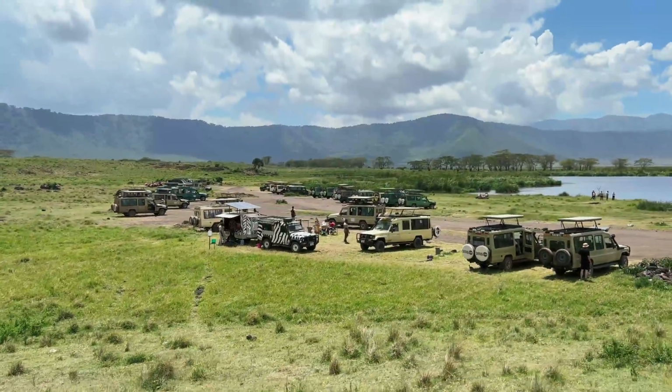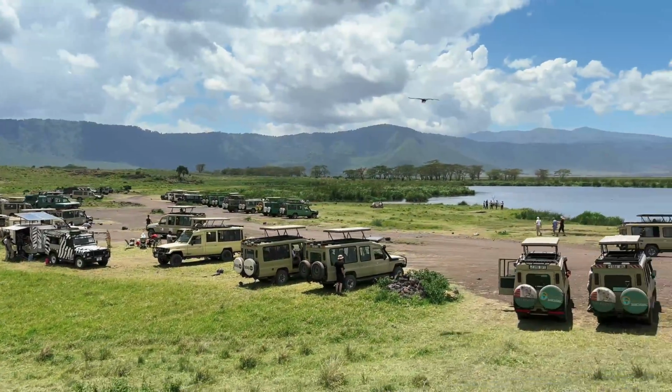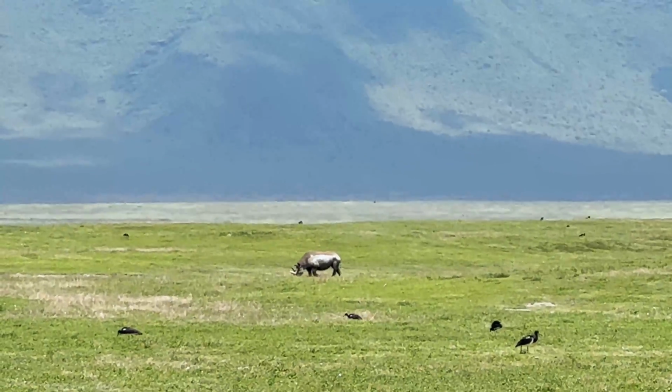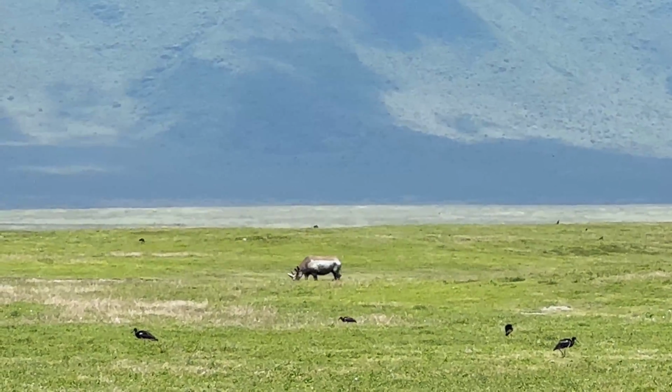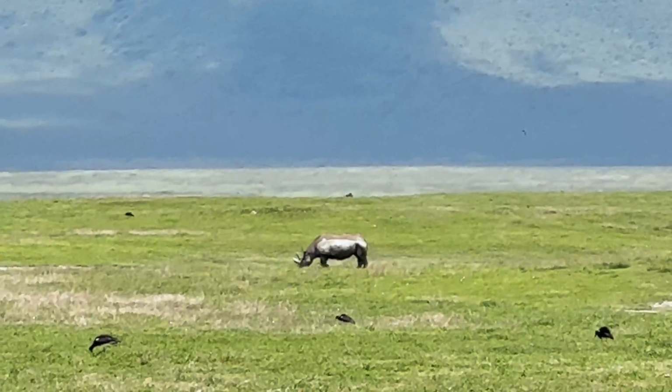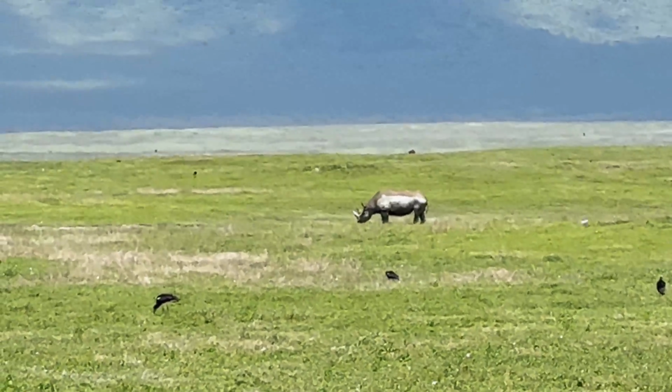And there are a lot of safari jeeps going through there, but since it's so spread out, it does not feel very crowded. This was the only place in our entire Tanzania trip where we saw rhinos, along with many other types of animals, but being able to see rhinos, even though it was from a distance, was incredible.